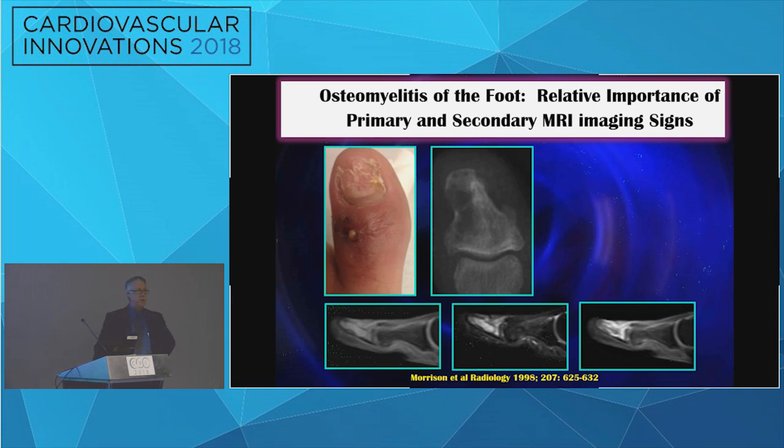He was maintained on culture-directed antibiotics for about 6 to 8 weeks. His wound healed up. He did fine. Here is his clinical picture 2 months after his antibiotic course was completed. There's his radiograph that corresponds to that clinical picture. So we have a sinus with drainage at a previous area of septic arthritis. We have radiographic changes on plain film.